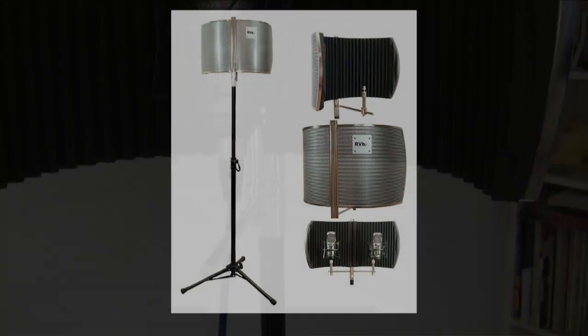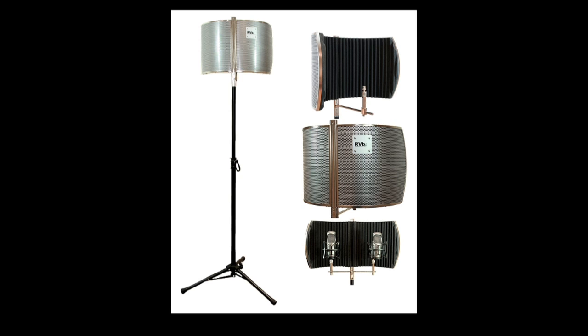So in summing up, I'd say the RVB5 offers just as good removal of off-axis reflections as the much more costly reflection filter from SE. Into the bargain you get this great heavy-duty stand with it. The pole can be easily detached from the screen, and with the hinge the screen can be folded almost flat, making it easy to place into a soft carrying bag, which makes the package ideal for location recording as well. I hope we've covered everything because you can't try this in the shops, and I hope it's been useful.